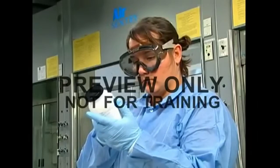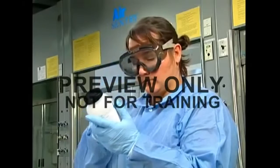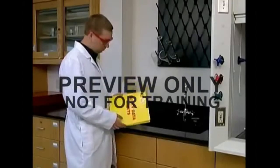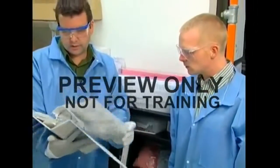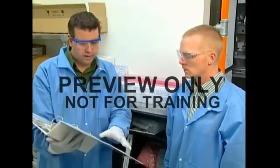Of course, when you're working with these types of substances, you should always wear personal protective equipment. You should also read the substance's safety data sheets. These will tell you each substance's ingredients, properties, and hazards. Your facility's chemical hygiene plan will often provide additional information on the safe use of the chemicals.